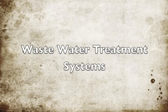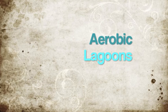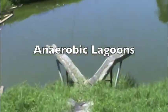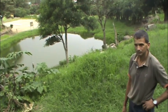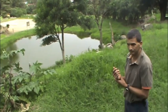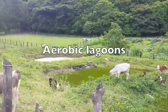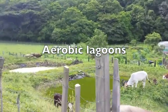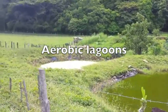Wastewater treatment systems in Monteverde include anaerobic lagoons, aerobic lagoons, organic fertilizer, and biodigesters. Anaerobic lagoons are structures to treat animal waste by predominantly anaerobic biological action, using anaerobic organisms for the purpose of reducing organic matter in wastes. An aerobic lagoon is a similar structure to the anaerobic lagoon, but instead of an anaerobic process, it uses oxygen as a primary source of fuel. This option needs a constant aeration, but allows for greater diversity in biology.